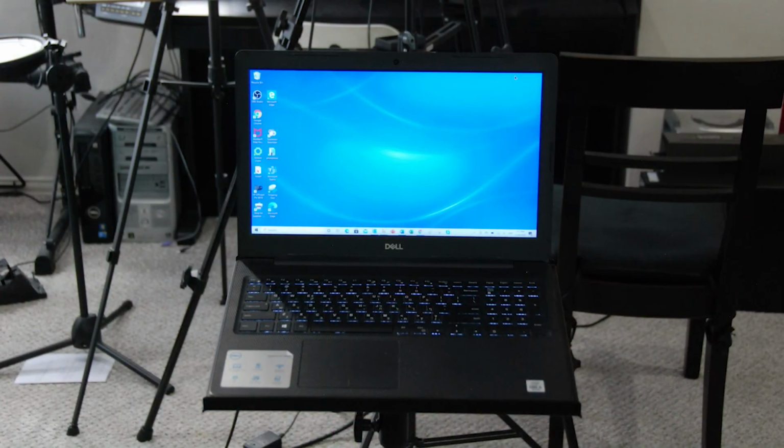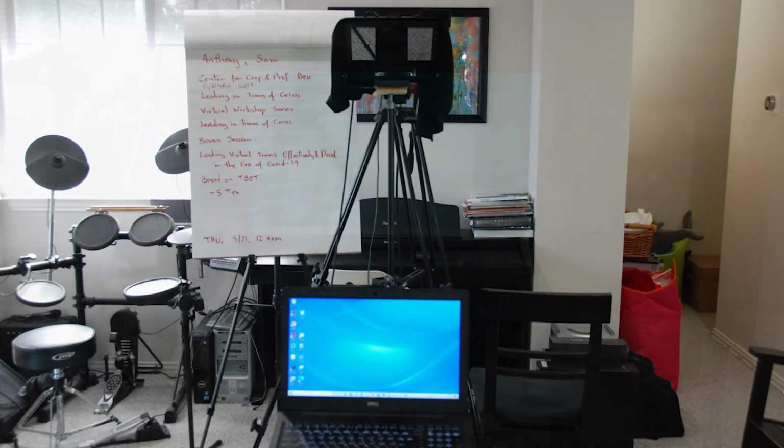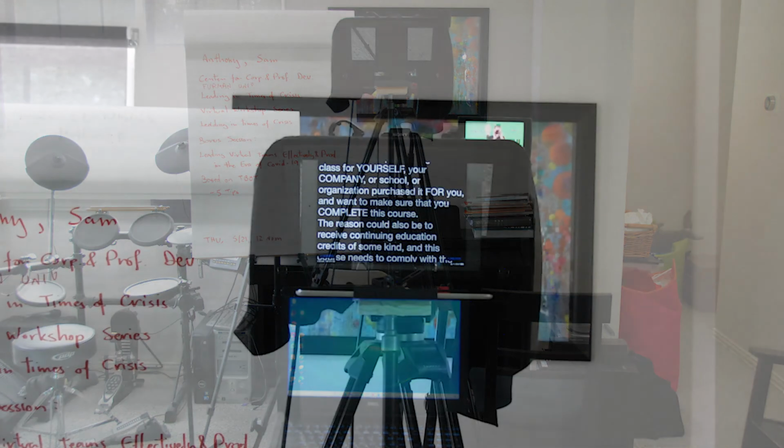Now, sometimes when I record, I use a laptop, and I have a laptop stand, so it holds a laptop right in front of me. And the important thing is what you will see here is that it is below the line of the camera. So I can play with it and just make sure that it doesn't show up in the frame. So I use that sometimes if I want to run a PowerPoint.